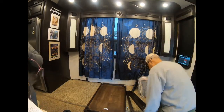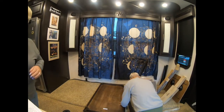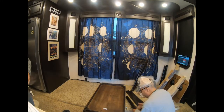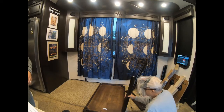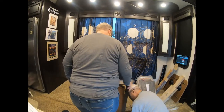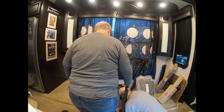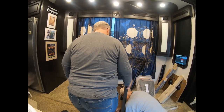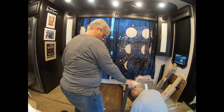Gives me extra screw because I got extra screw. Okay, so it goes on the outside in. No, down, down, down. Yeah, right there. And that, this goes like that. Okay. And then that goes through there. There you go. Let's see if this works.